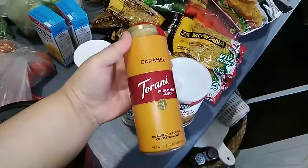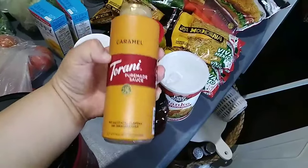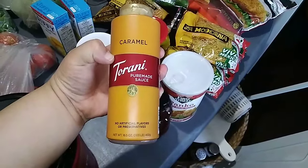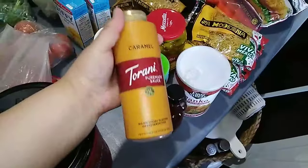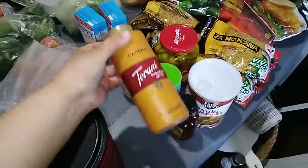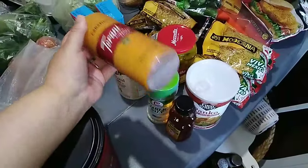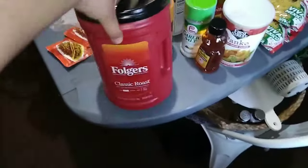And remember, I was talking about picking up some of this. Picked up some Torani pyramid sauce and the caramel. I was talking to hubby, and I think next time I'm going to get the giant one, because I use this stuff all the time for that good old cafecito. I used some today, but I'm almost running out, so I need to pick up another one. Of course, gotta have the cafecito.